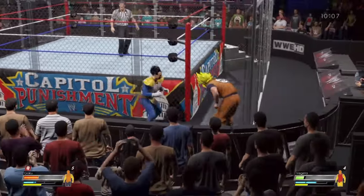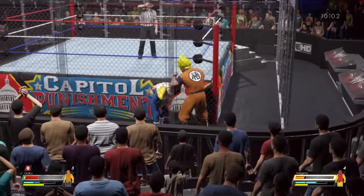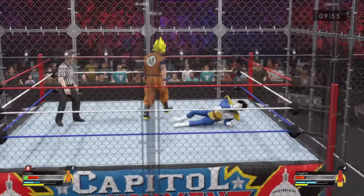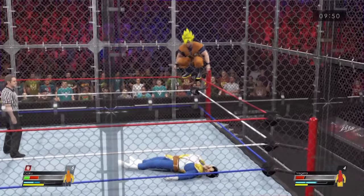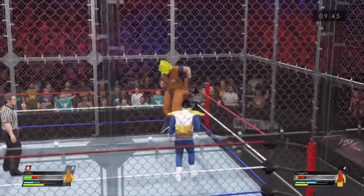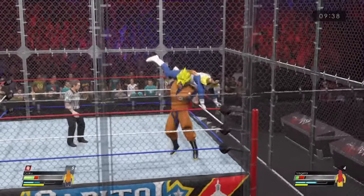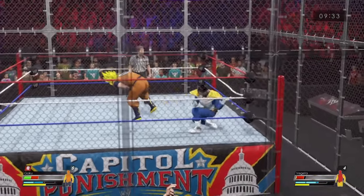Returning fire. Attempt here to get back on his feet. Whatever's playing here can't be good. Someone called the dentist. Counters. This could be an opportunity.